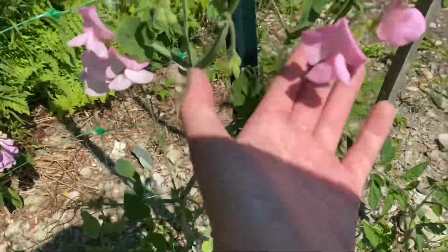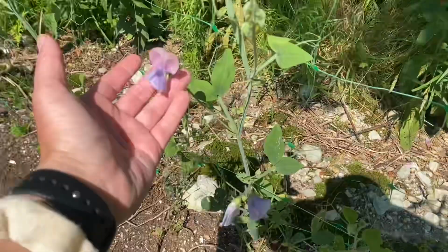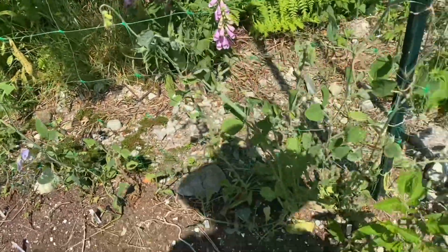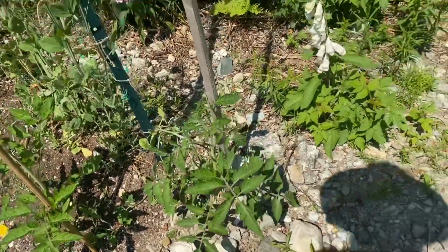Some of my sweet peas are blooming. So they are looking so pretty and they smell so good. I've got these ones as well. So that's always exciting. I've got a few tomatoes down here. Again, this is my first year really experimenting with tomatoes outside.